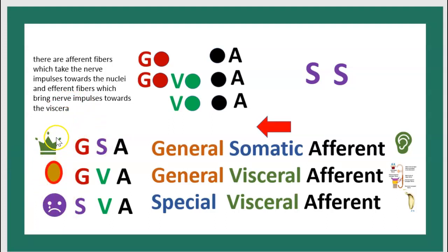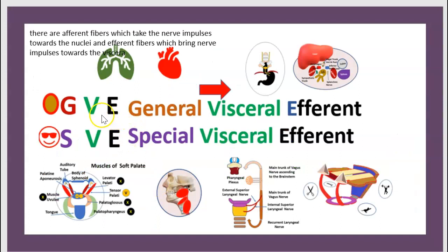There are three nuclei for afferent fibers: the spinal trigeminal nucleus, the dorsal nucleus, and the nucleus solitarius. Fibers coming from the ear go to the spinal trigeminal nucleus via general somatic afferent. Impulses coming from the larynx go through GVA, general visceral afferent, to the dorsal nucleus, and stimulation coming from the epiglottis goes to the nucleus solitarius via SVA, special visceral afferent. Now we deal with efferent fibers coming from nuclei.